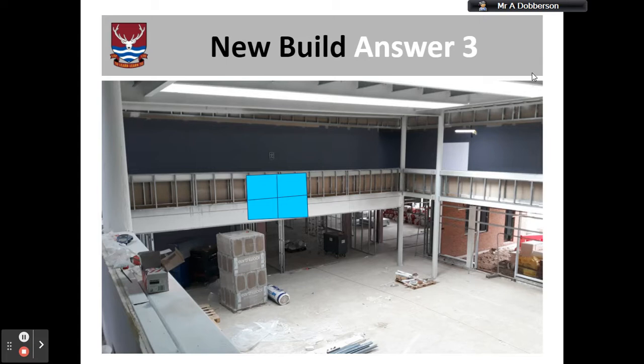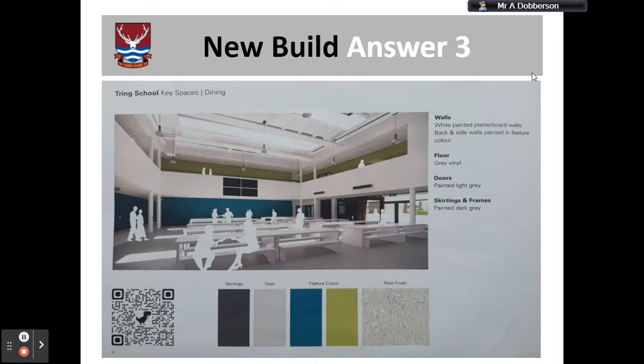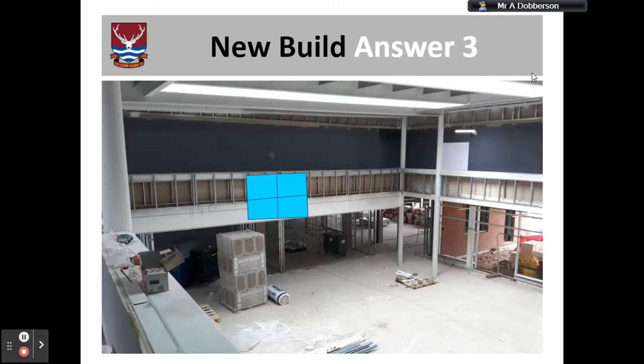So that's a double height space, as you can see, and there's a walkway around that top edge. So room for 350 students, so we'll have house assemblies in the dining hall. And that's what the architect's drawing showed, so you can see the reality of it now.